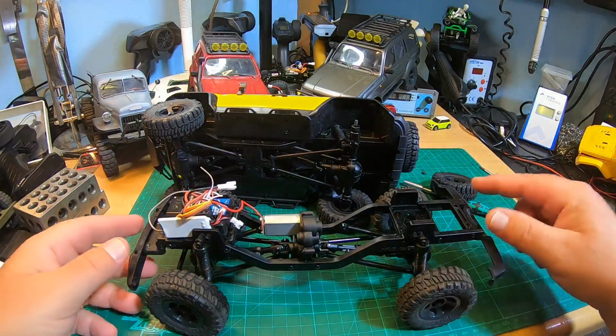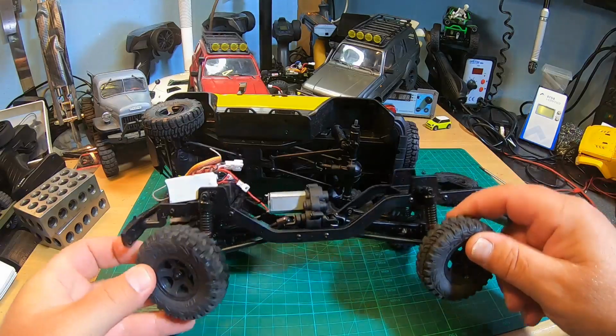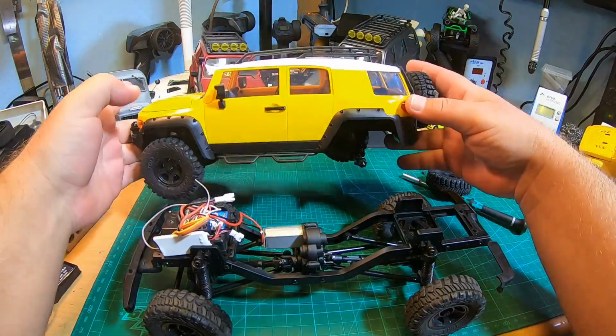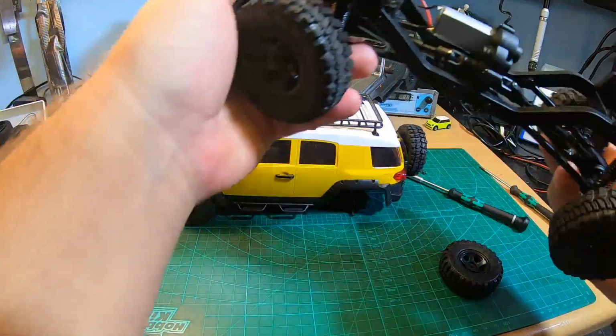What a big improvement. Check this truck out. Wheel weights, foams, and oil-filled shock mod compared to all those. So super nice as always.